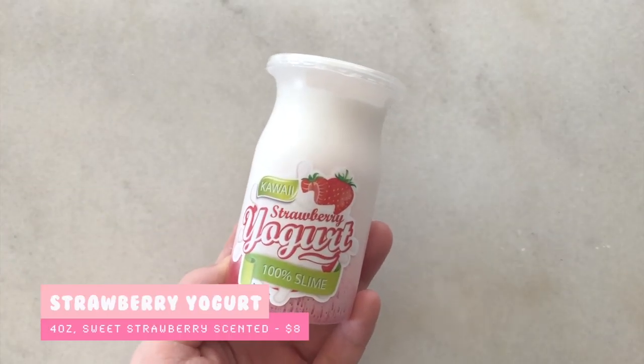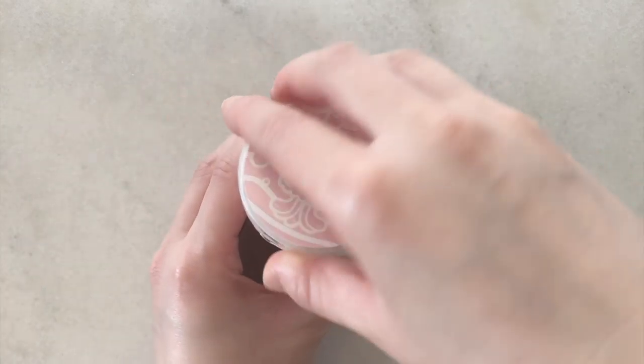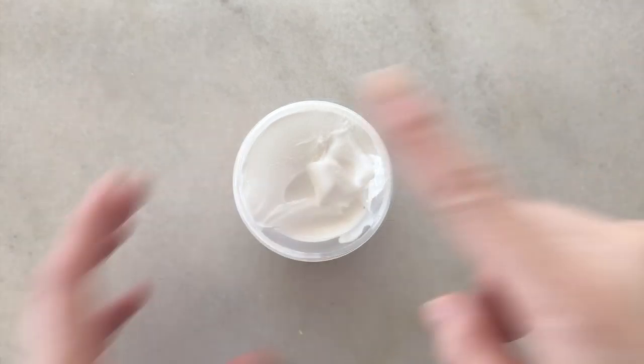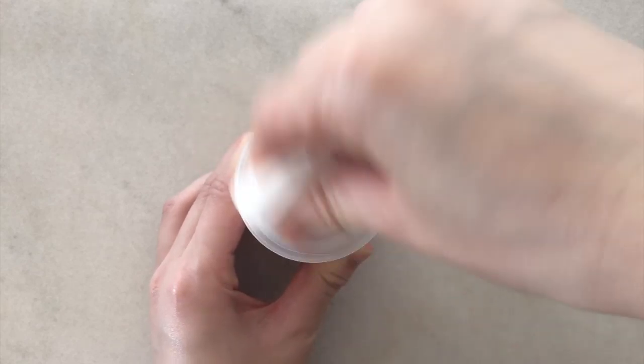First off, I'll be starting off with strawberry yogurt. This is 100% slime, even if it does look like real yogurt. It comes in this cute little plastic yogurt jar. All the slimes did come sealed, but I decided to unseal them off camera. This slime was $8, and I believe there's around 4 ounces of slime, so it's around $2 an ounce.